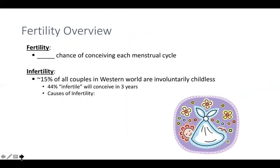Okay, so fertility overview. Remember, we discussed that fertility had to do with biological, environmental, social, personal preference type factors. And so each month, a couple who is trying to have a baby has a 20 to 25% chance of conceiving.